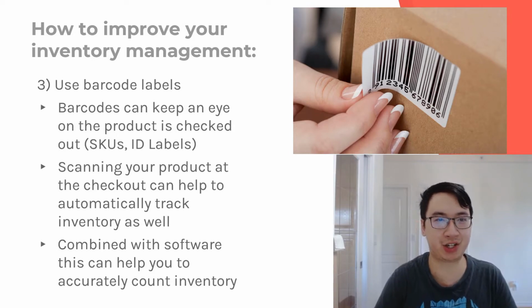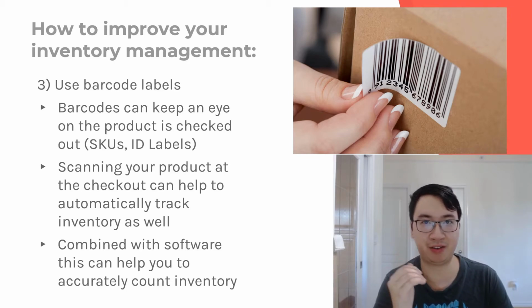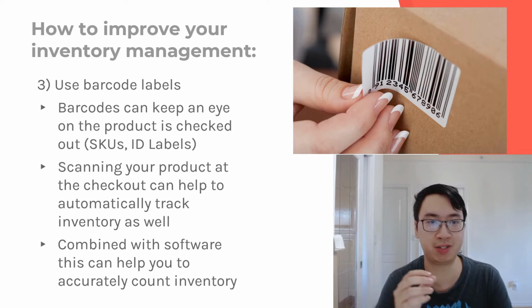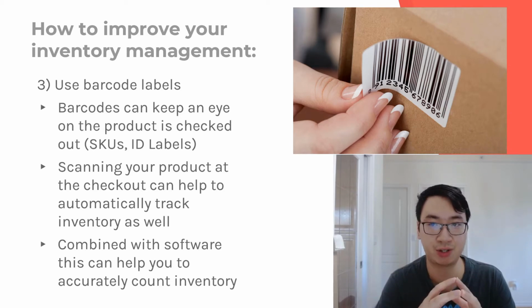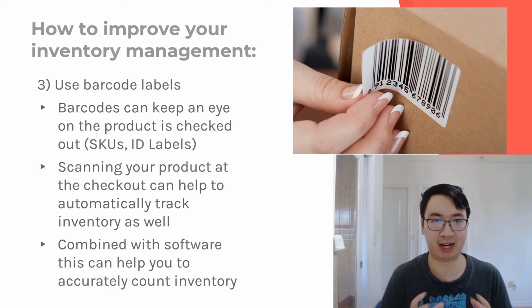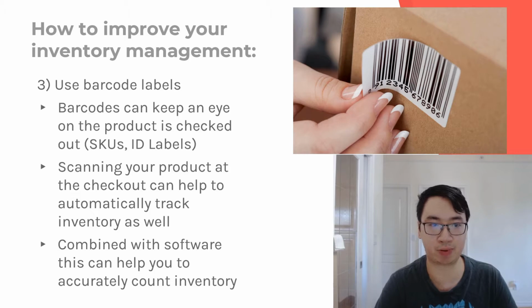The third tip that I can share with you is to use barcode labels. This may not be advisable for smaller operations or small businesses, but if you run a retail space, it's really handy because you can use these barcodes and match them with a computer or automated inventory system. That way you can have an accurate, running record of all of your inventory. Scanning your product at checkout can also automatically track the inventory, and ensure that the products are sold at the right price.